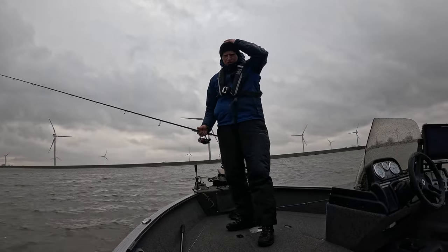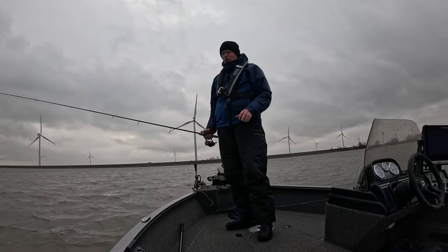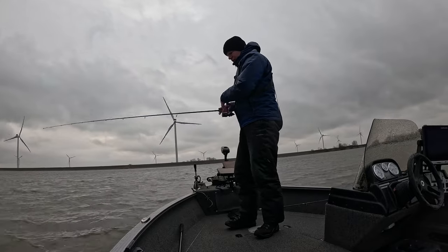So went to a shelter area further up on the lake. It was so windy, so it was almost impossible to fish. So yeah, we'll try down here a little bit. Let's see if we can find a few.